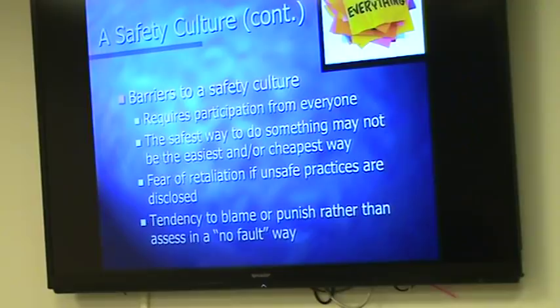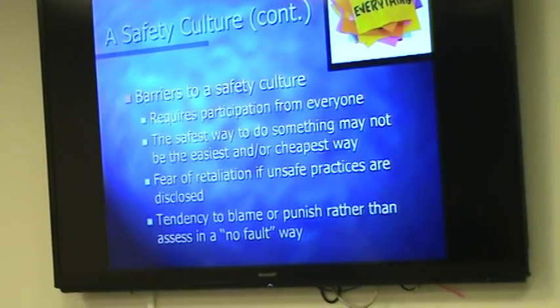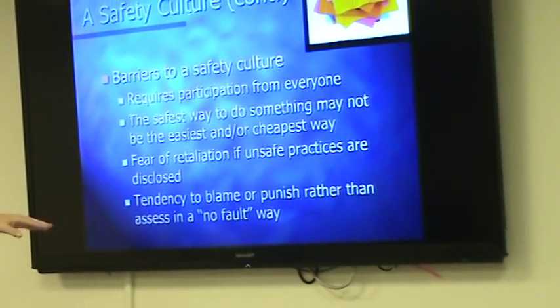Now, what are the barriers to it? It requires participation from everyone to be fully effective. The safest way to do something may not be the easiest or the cheapest. Ooh, that's a big one. And I gotta tell you, we had gloves that my faculty hated. The ones they liked were double in cost. Now, they don't have to worry about the budget, I do. We don't have a big budget to begin with. I sucked it up and I bought the gloves that the faculty wanted, because that's what you do if you want to make sure the students are compliant and so forth. So you've got to give that input even if it's not something people want to hear.